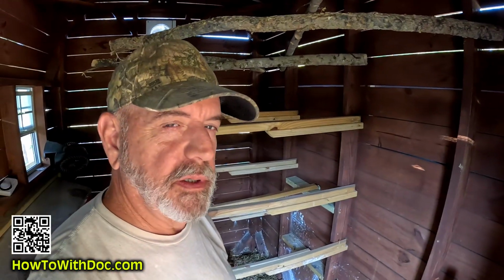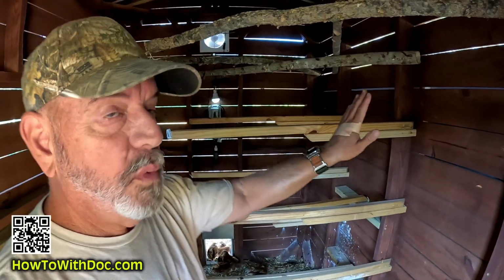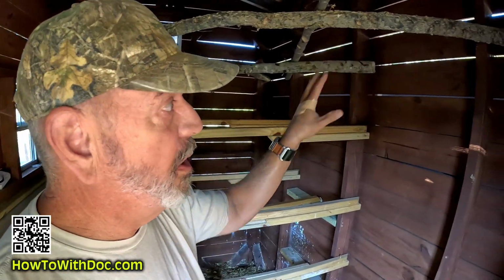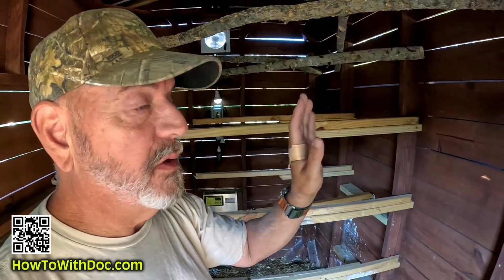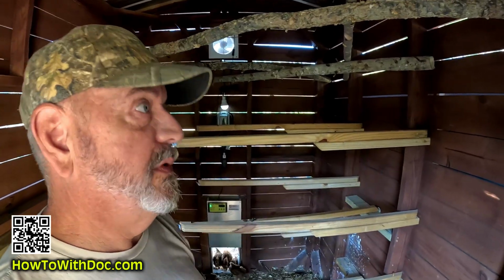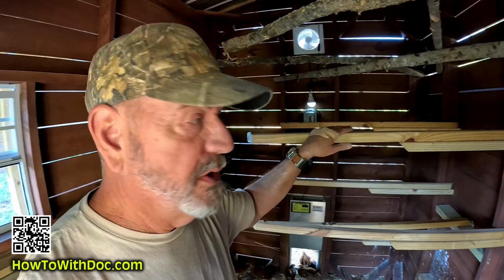A lot of people put their roosting bars parallel with a wall, and the problem with that is chickens don't poop, chickens squirt. And this wall will be covered with poo. So that's why I want their butts not facing a wall. And if it is facing a wall, I don't know why you don't put a tarp up that you can take down and clean instead of having poop all over your wall. So that's why this is kind of random, and that's why these roosting bars are facing this way.